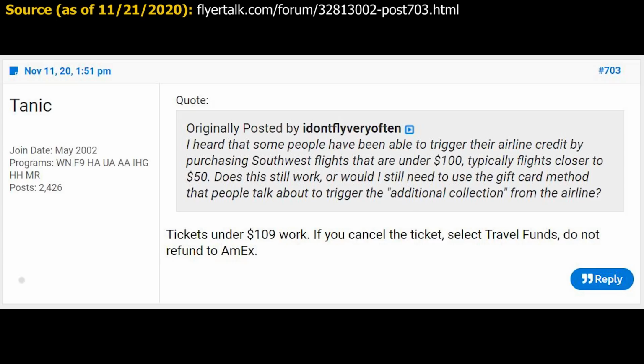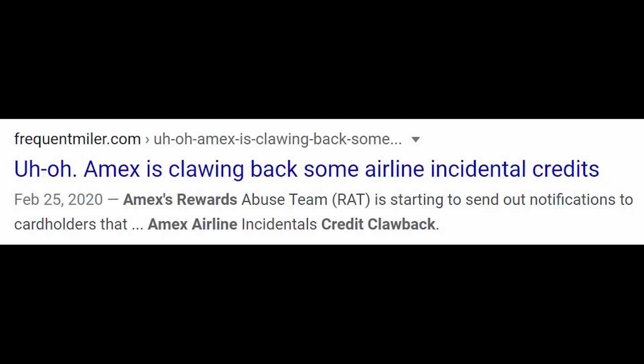Ideally take the flight, but if you end up having a change in plan, make sure you're not stupid and refund it back to the card, because that's going to ask for a clawback for that credit. If you're going to do that, at least refund it to the Southwest account. I know for last year, a lot of people thought they were being smart and American Express just charged you $200. And if you had closed the accounts with them, they'll just send you a bill for $200.